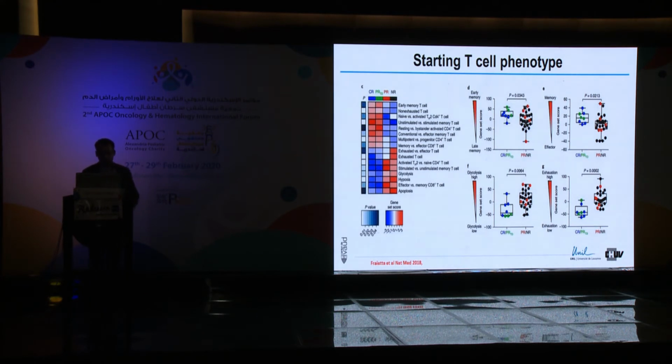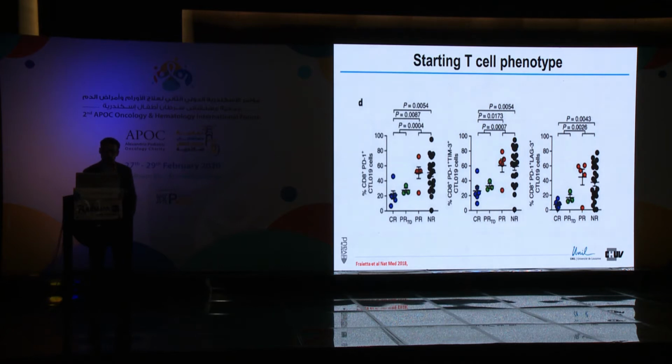Here are more details of this study. This is a transcriptome analysis. You can see that the patients who have a complete remission or partial remission have more early memory gene expression, and they have fewer signs of exhaustion, with less expression of exhaustion genes. So the starting T cell phenotype is very important, and they were also able in this chart to show the expression of PD-1, TIM3, and LAG3, all markers of exhaustion.